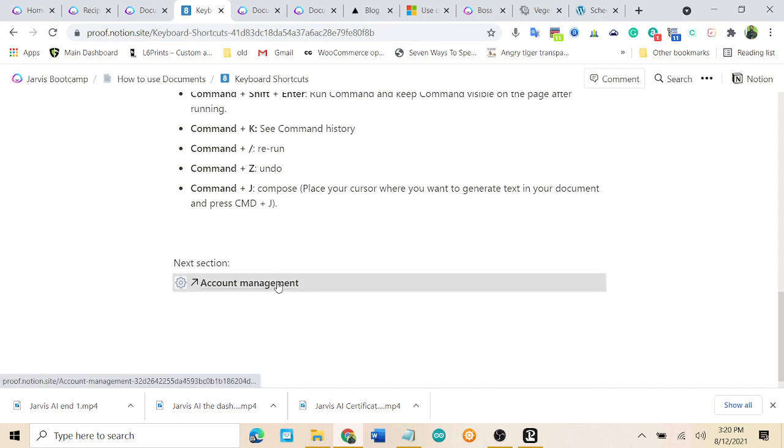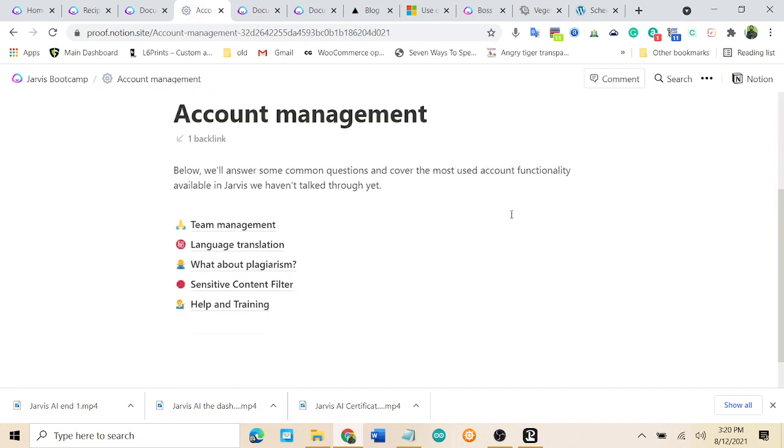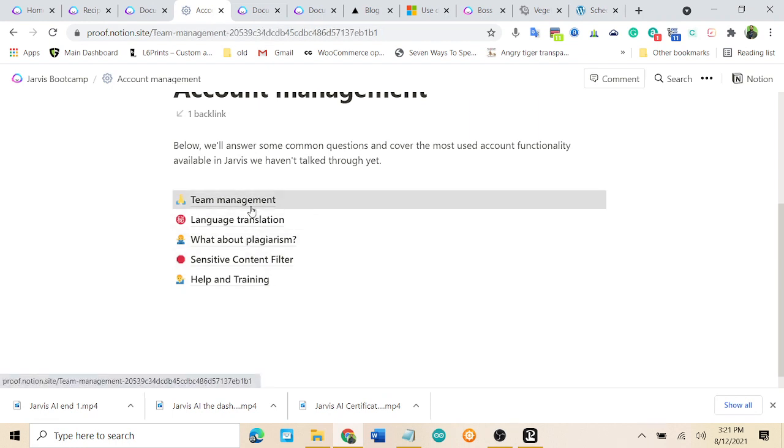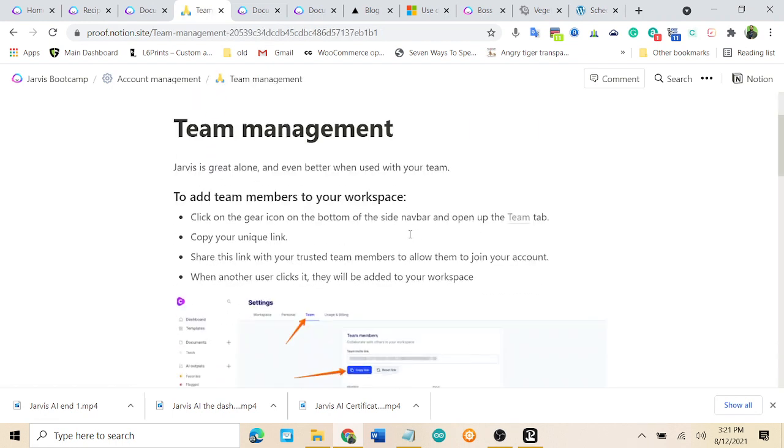All right, next section, account management. We are at the finale here. Below, we'll answer some common questions that cover the most used account functionality available in Jarvis we haven't talked through yet. So, team management, language translation, what is plagiarism, sensitive content filter? Y'all saw that with the cockroaches, help and training. So, let's get team management.